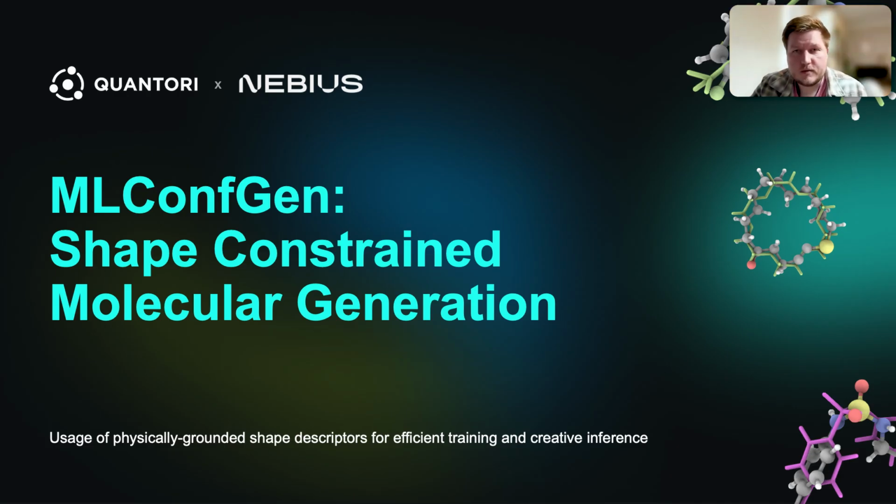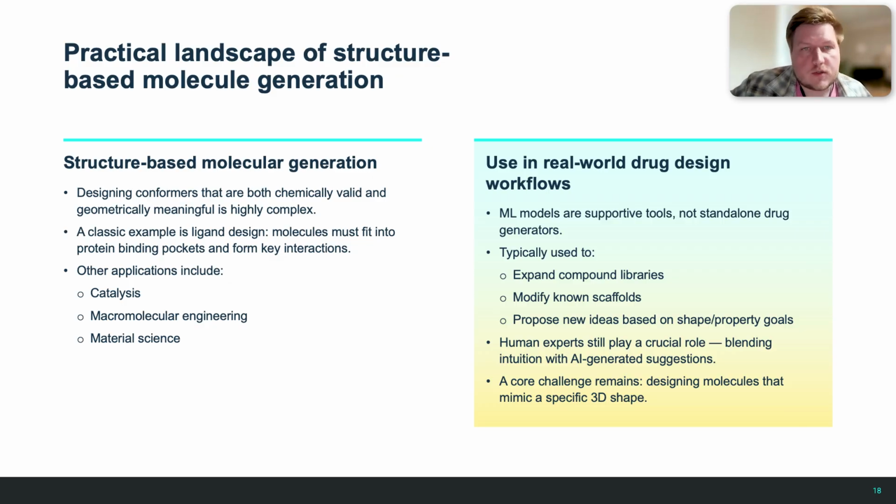As I already said, it's my pleasure to present the highlights of our recent research project on shape-constrained molecular generation. Without further ado, let's proceed. So what is structure-based molecular generation? It is a modern approach to designing compounds when you have a particular shape in mind. It is more commonly employed in drug design, when you need to design a molecule to fit inside the void inside the protein, the so-called pocket. It can also be applied to the design of spatially complex molecules in catalysis, macromolecular engineering, and material science. Nowadays, machine learning models and other advanced chemoinformatic tools are used by researchers to tackle this serious and very complicated problem.